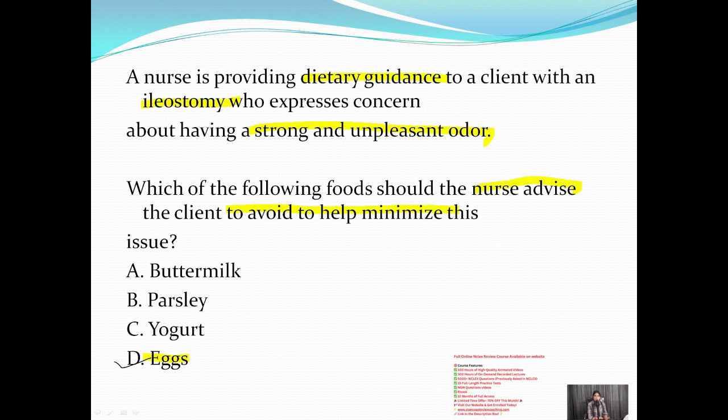These foods create unpleasant smells when digested, which may make ostomy care more distressing. Now let's break down the incorrect options. A. Buttermilk. This is actually helpful. It works as a natural deodorizer and reduces odor. B. Parsley. Parsley has odor-neutralizing properties and may improve digestive freshness. C. Yogurt. Especially those with live active cultures can reduce gas and support healthy digestion.